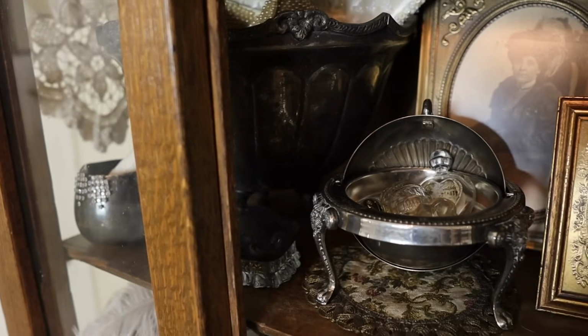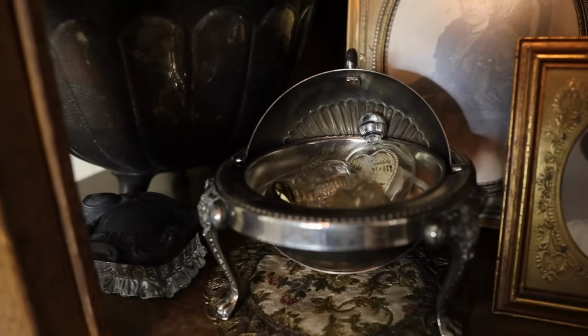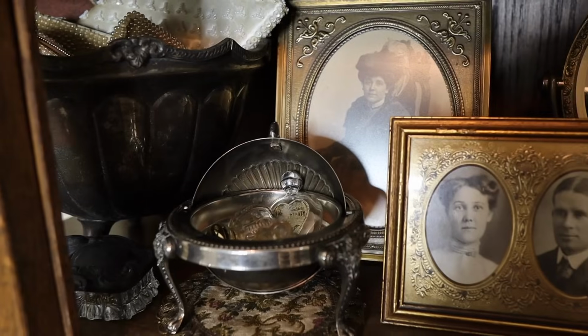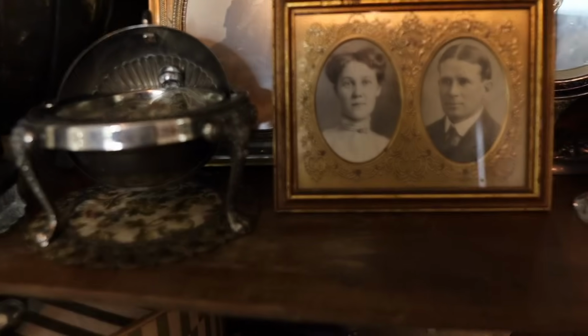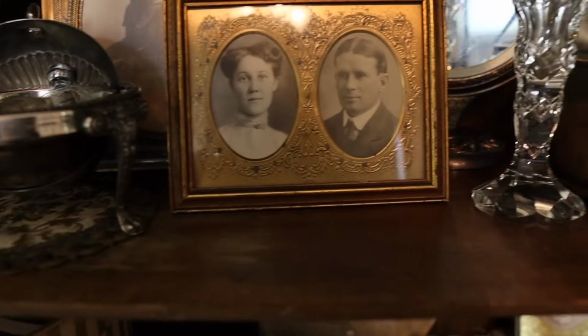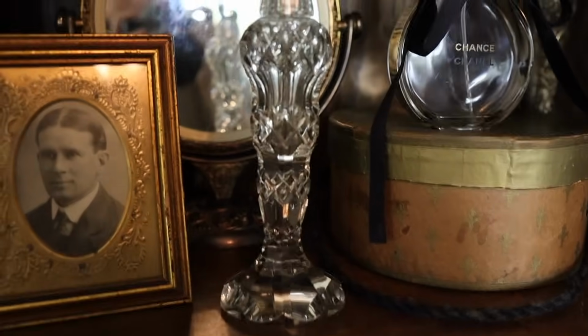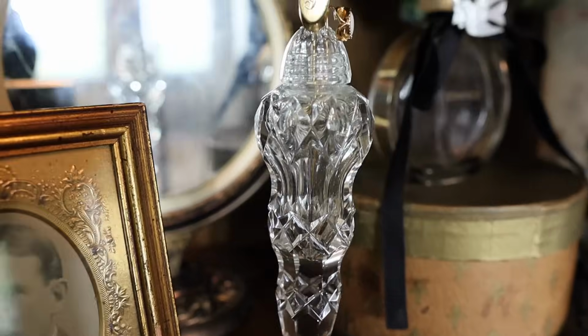On this first shelf, I have a silver planter with some old beaded purses that I've collected since I started collecting, and just a bunch of little collections scattered about and displayed in random things. I have lots of framed Victorian cabinet cards. I put some hat pins and stick pins in this crystal shaker, and some more perfume bottles and glass jars.